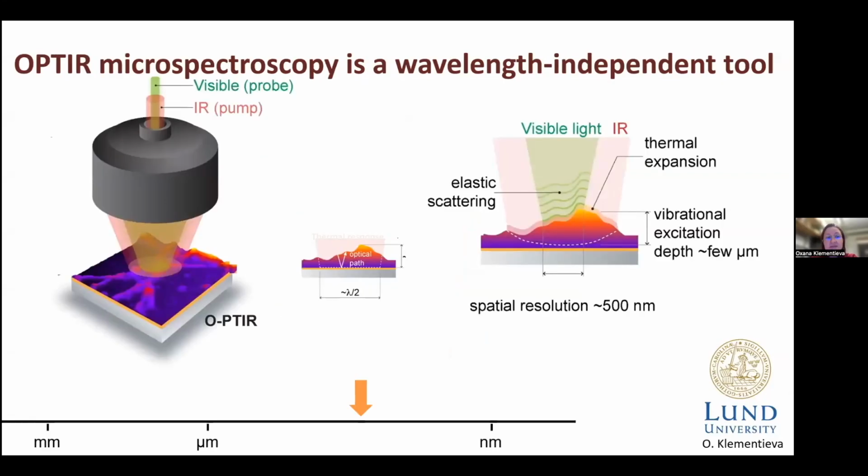So new developments have been done, and a new microscope has been introduced to the market. This instrument is called OPTIR, which means optical photothermal infrared spectroscopy, and it can break the diffraction limit to improve spatial resolution. This instrument uses a green laser. So we still use infrared to cause thermal expansion of a sample.